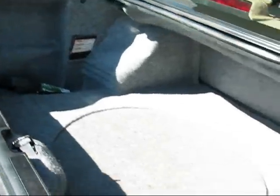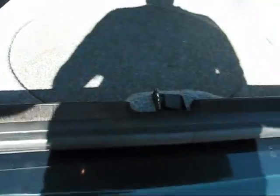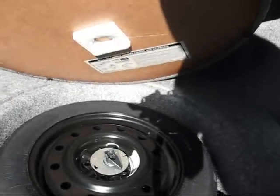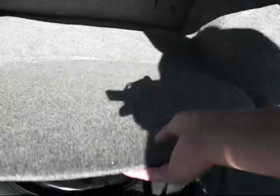Okay, we'll look at the trunk. The trunk is just as clean as everything else. Latch is good. There's a spare tire. It's just a small spare, donut spare. But I don't think it's ever been used. That's pretty much it for the trunk. We'll go look under the hood next.